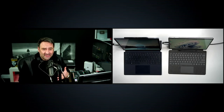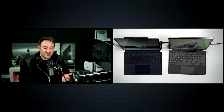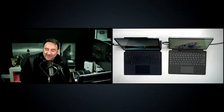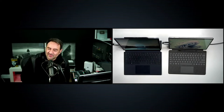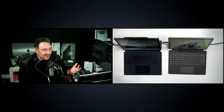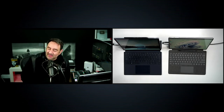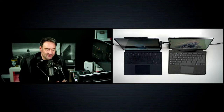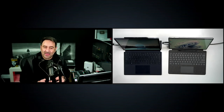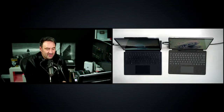So I think if you're looking to game on this, if you're looking to do video editing, 4K video editing, I don't think this is the device you want to look at to begin with. And I think people sort of misunderstand and get the misconception that these can do everything. And that's not really what these are meant to do. Although the marketing might say otherwise, these are really mobile devices at the end of the day. They're good enough to do Microsoft Office, email, web browsing, all those great things.